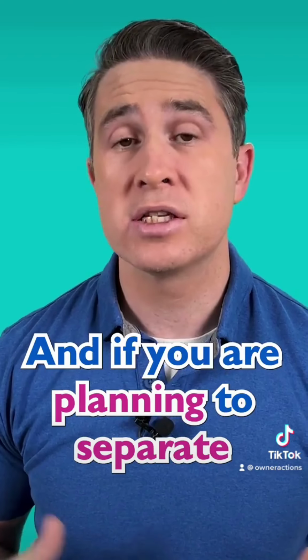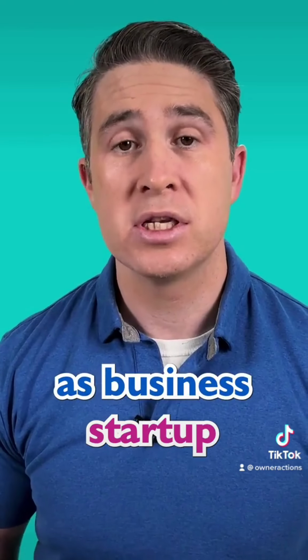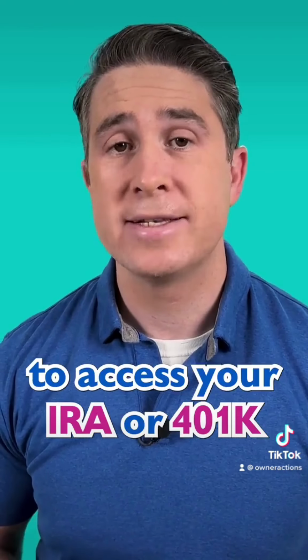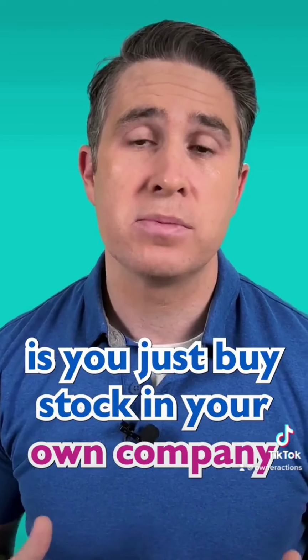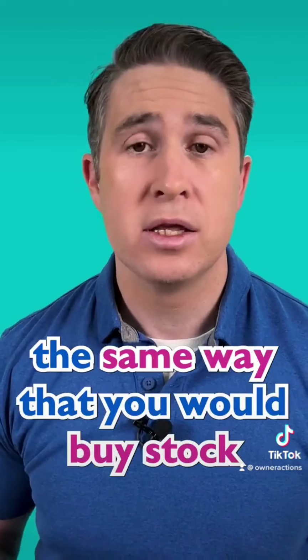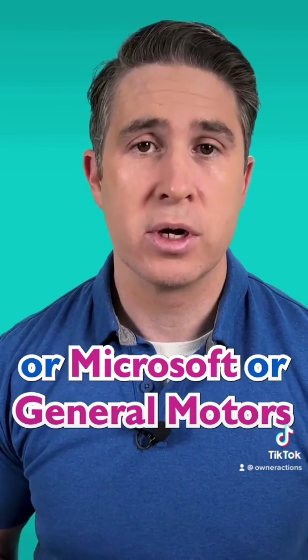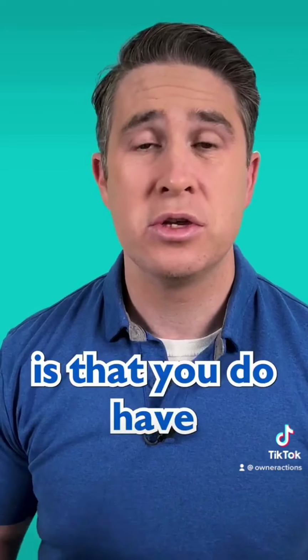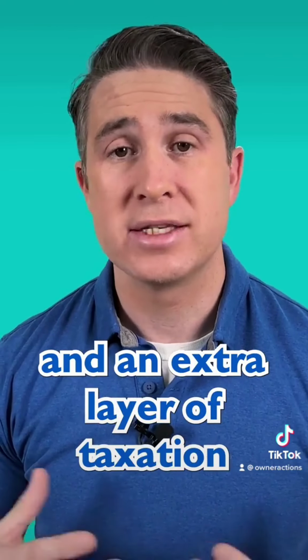And if you are planning to separate from your employer or already have, you can use what's called a rollover as business startup, a ROBS structure, to access your IRA or 401k. And basically what you do is you just buy stock in your own company the same way that you would buy stock in something like Apple or Microsoft or General Motors. One downfall to this structure is that you do have to structure as a C Corp, which can add some complexity and an extra layer of taxation.